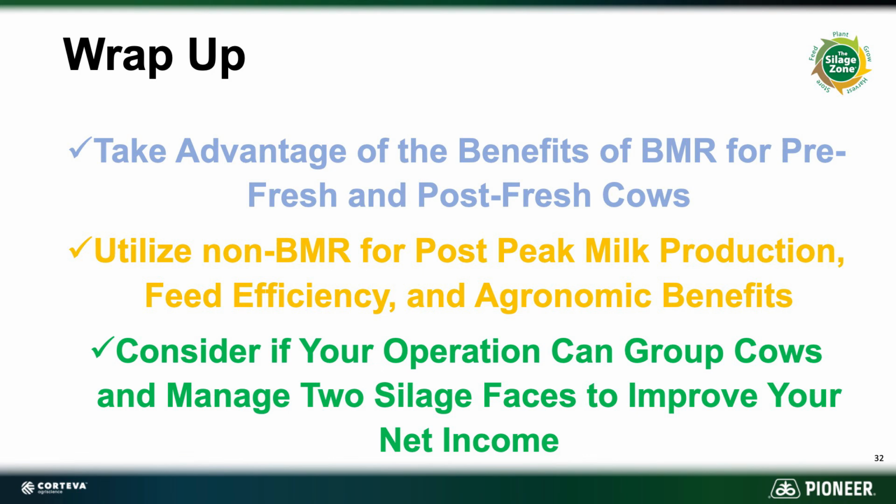We've got to consider, hey, can you get your cows grouped right and manage 2 silage faces to improve your net income? And what we saw in our example was $14,000 per 100 cows is something that can be achieved if you're at an all BMR today and you can do the grouping with your cows and manage 2 faces. And with the ability that we have with L-buchneri inoculants to do that, it's a huge positive to where we can manage those faces and keep it fresh so that our overall net farm income is a positive.